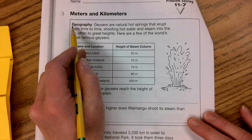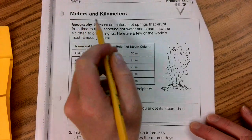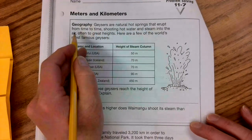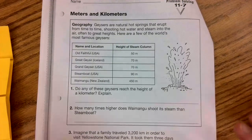So it says, geography. Geography is the study of the Earth's surface, or the study of maps also. Geysers are natural hot springs that erupt from time to time, shooting hot water and steam into the air, often to great heights. Here are a few of the world's most famous geysers.